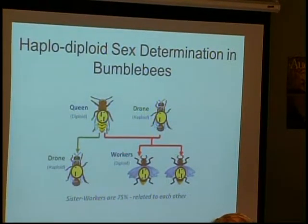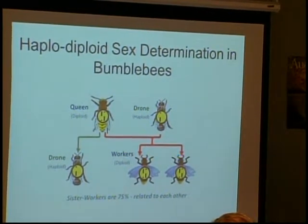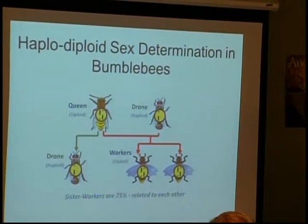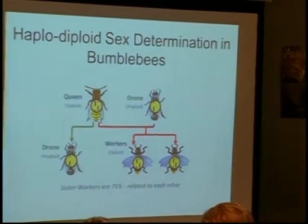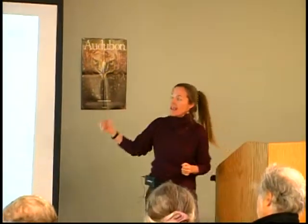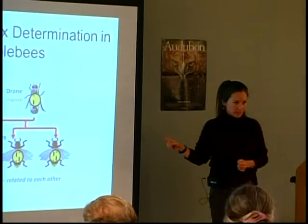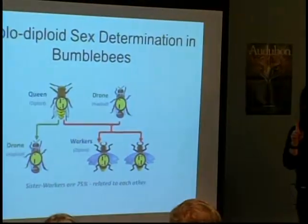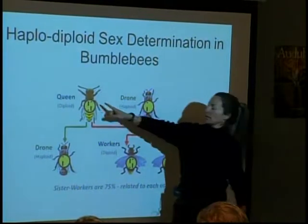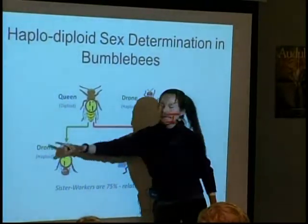So with haplodiploid animals, and all of Hymenoptera are haplodiploid, the females are all diploid, they have two chromosomes, and they come from a fertilized egg. The males are all haploid, they have one chromosome, and they come from an unfertilized egg. So you've got the queen over here, she lays an unfertilized egg.